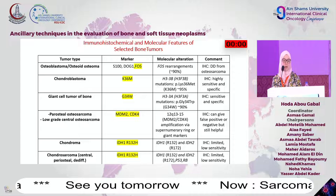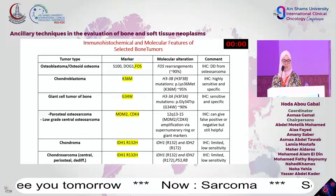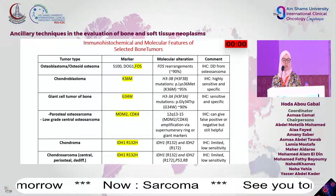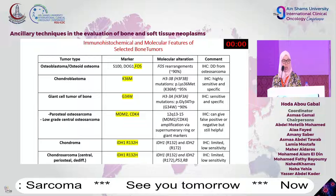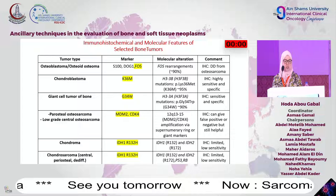Chondroblastoma has a surrogate marker, K36M, which represents a methylation mutation of the histone gene H3F3B. It is a highly sensitive and specific marker. Giant cell tumor also has a surrogate marker, G34W, a sensitive and specific marker due to a histone mutation of the H3F3A gene.